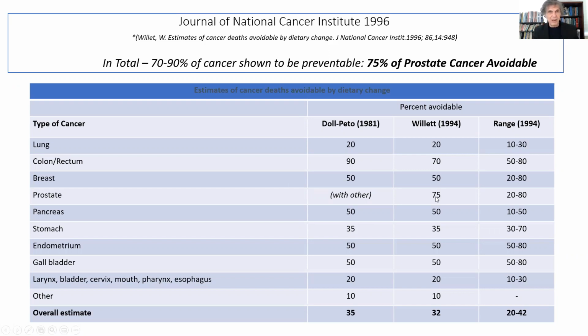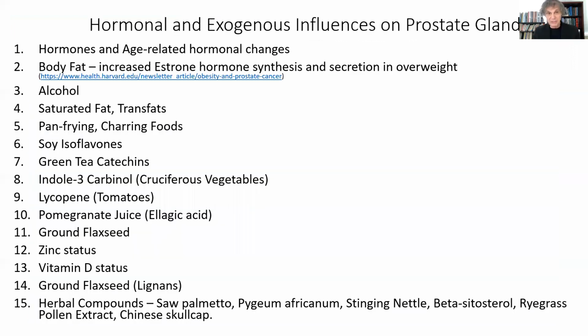What are the diet and lifestyle factors that very much affect the prostate gland in a way that can protect it against enlargement and cancer? And what are the things that tend to promote enlargement and prostate cancer? They are sort of an extension of each other. There are hormonal factors that influence the prostate gland, no doubt about that, and age-related changes in hormones that really start to encourage the prostate gland to enlarge as we get older. I'll show you how to mitigate that risk. But there are also many exogenous influences on the prostate gland that come from outside of the body.